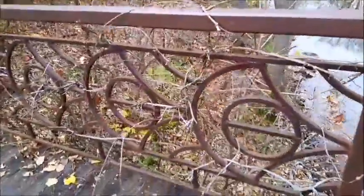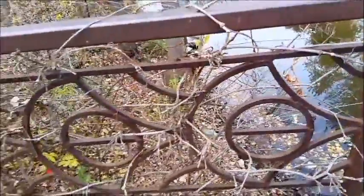Love this old fence. Look at that fence, the ironwork. Man, every place I look is a watercolor. That's the way life should be. Every place you look is a watercolor.